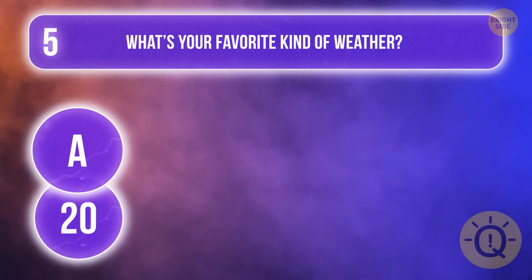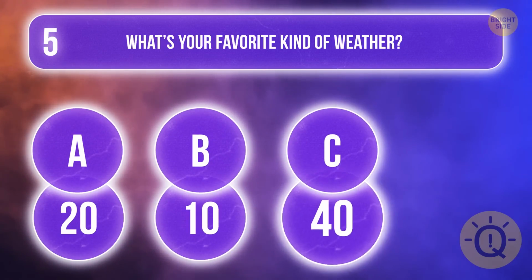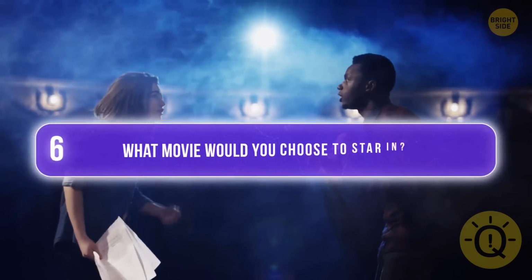If you prefer sunshine, add 20 points to your basket. Snow fans earn 10 points. Rain fans get 40 points. And those who love extreme weather earn 30 points.